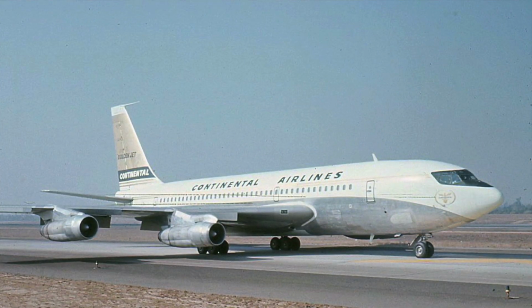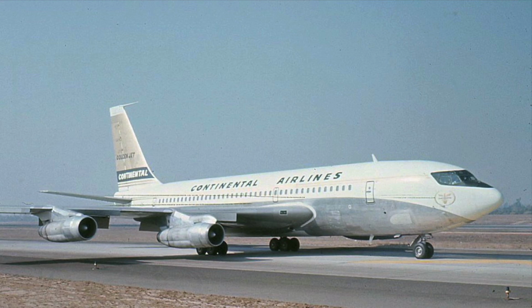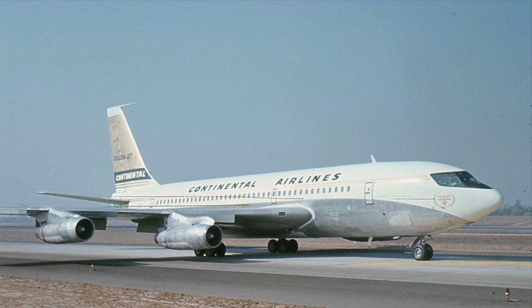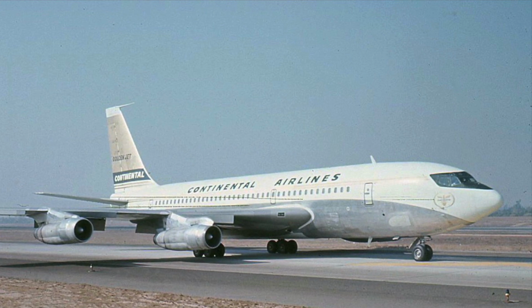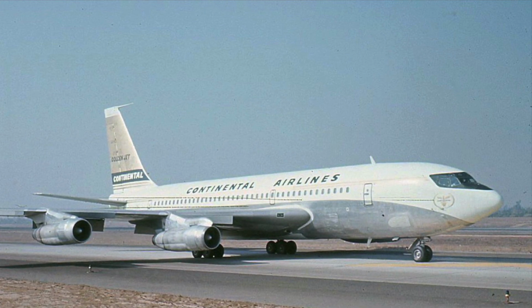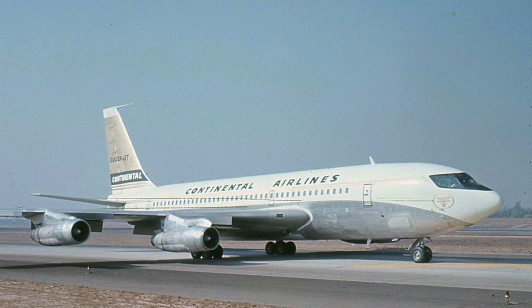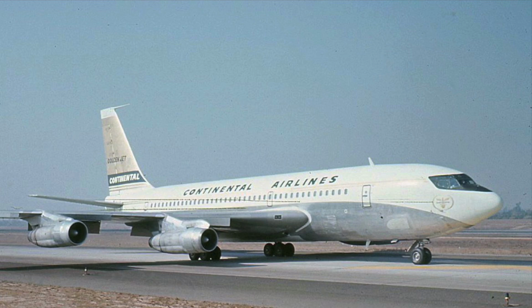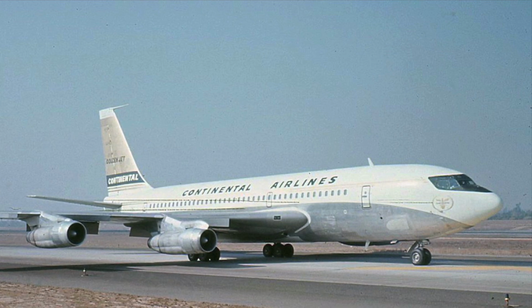Continental Airlines was another of the active U.S. carriers at Los Angeles starting in the 1950s, but in the 1960s they used Boeing's four-engine Boeing 707s and 720s, as pictured here, on their routes to other points in the continental United States and trans-Pacific over to Honolulu.